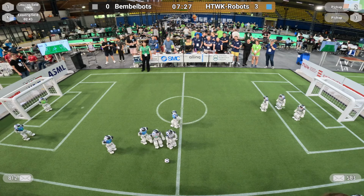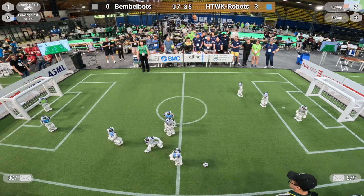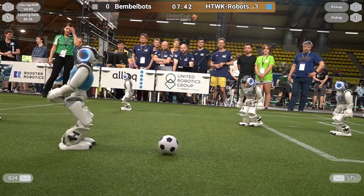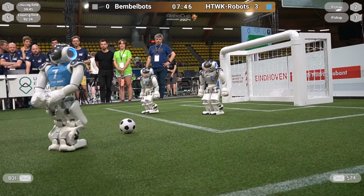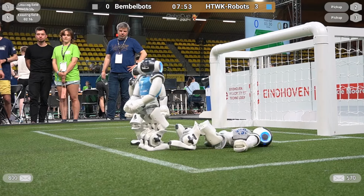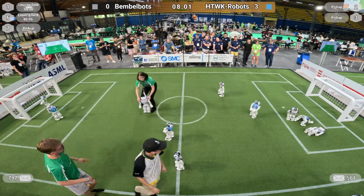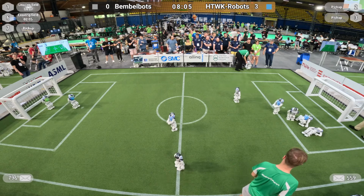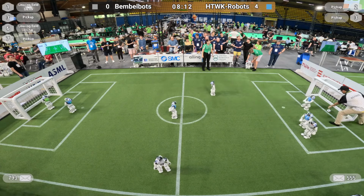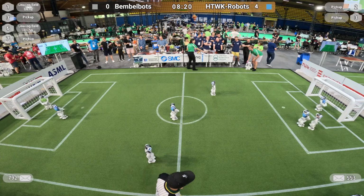He got the path cleared, and now the Bembelbots are again in the attack, but not getting back on their feet fast enough, so that the HTWK robots are back in the Bembelbots half. And now with a sharp attack from the 7, but can the 7 from the HTWK robots get through these two robots? Doesn't look like he can get back on their feet again. The robot is trying to, and this is enough confusion for the 5 to score the goal, using the open spots.